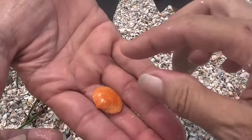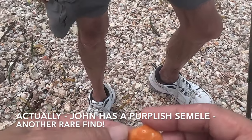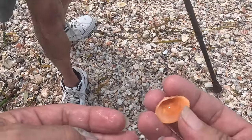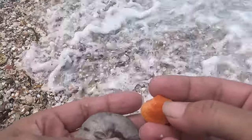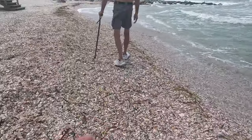All right, we're going to get food in a second. John has come up with a cockle as well. Actually, I believe this one is the semele. They call it the purplish semele, but it comes in tan, brown, orange, and some speckled white and purple colors that are great. Beautiful find and a fantastic way to end our stop here at Sunset Beach.